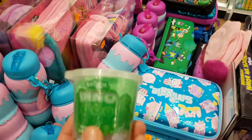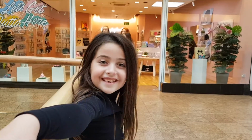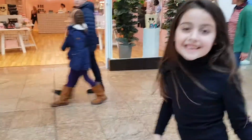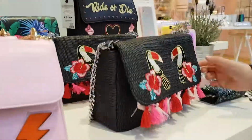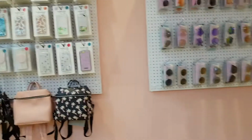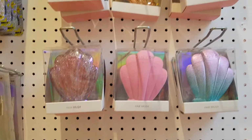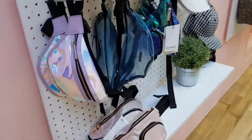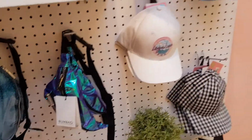Very cool. And we've decided to get you some dino goo. Ooh, yeah. Very cool. Let's go. The hair brushes, aren't they? Very cool. Look at these bum bags. Look at that one. Oh, that's so cool. That's really cool. Love bum bags. Bringing them back into fashion.